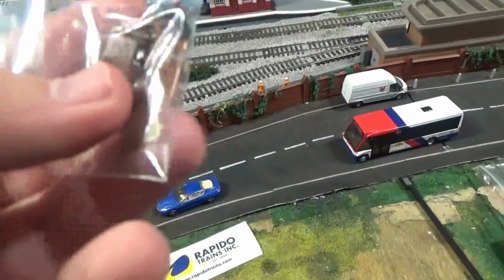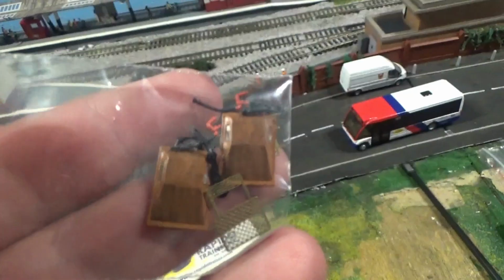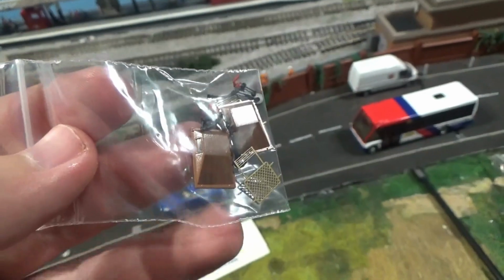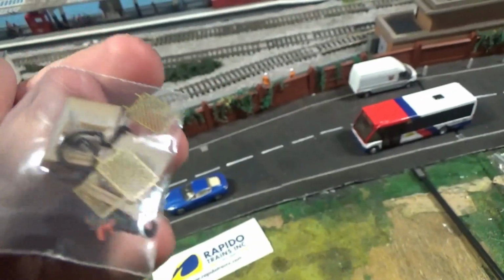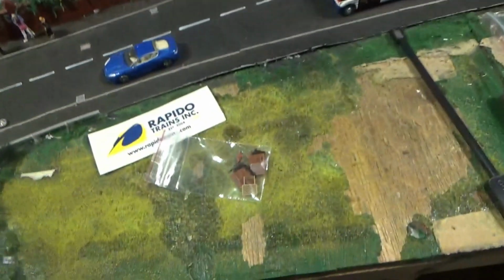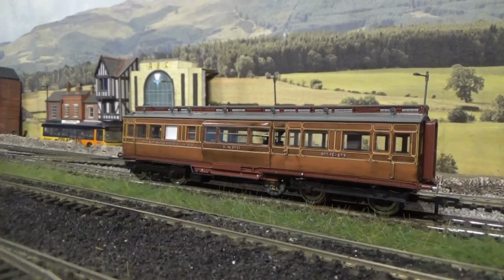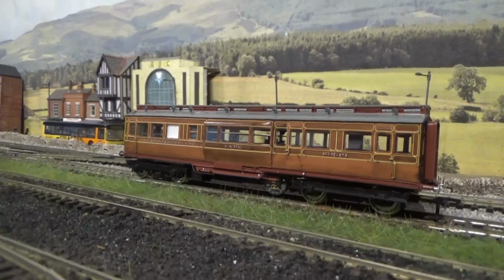You've also got these parts here as well, as you can see, to fit onto the sides of the coach. So they are optional. You either choose to fit them or you don't. I might add some of them later on, but that's what you get with the model. So I've pretty much covered all the detail on this model.